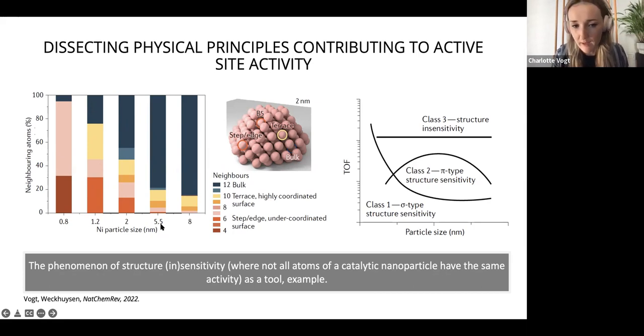And for a 5.5 nanometer particle, you can see most of it is bulk, but of the surface that is exposed, most of it is highly coordinated. And because molecules, atoms, interact differently with these different types of sites, depending on their coordination, we can empirically derive different trends in how the surface normalized activity of reactions correlates to particle size.